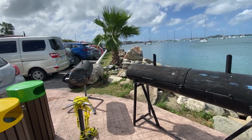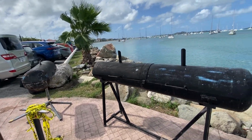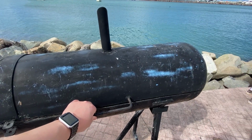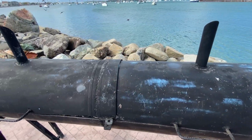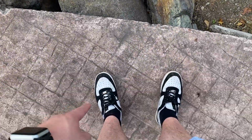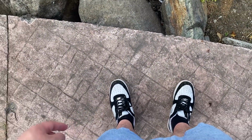Barbecuing by the bay, as you do. Is there anything inside? Oh my god, that's heavy. No, I can't open it. Fully locked. Also, I just want to say, my trainers are finally dry from that trek.